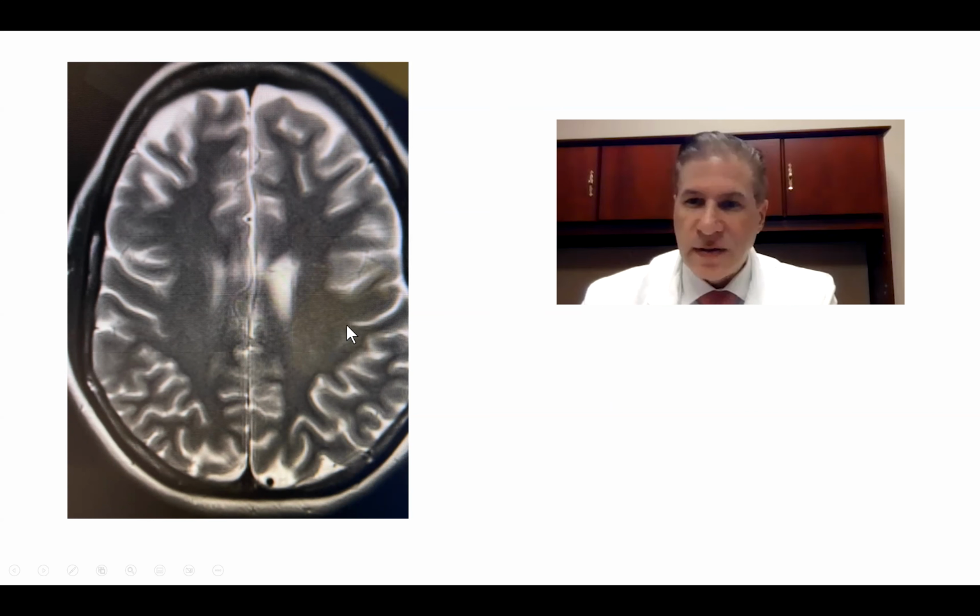So again, I think this is a nice case of a small, deep AVM that had hemorrhaged in a young patient who did very, very well with a minimally invasive outpatient gamma knife treatment, did not require embolization or deep craniotomy to try to remove this from the dominant deep hemisphere. And patient did very well, was very happy with things. So just want to share with you this interesting case. Thank you.